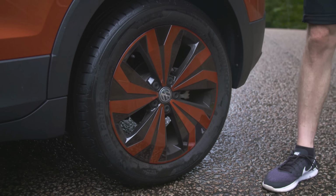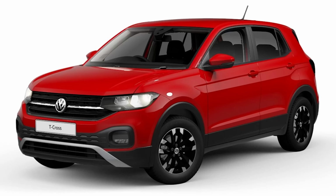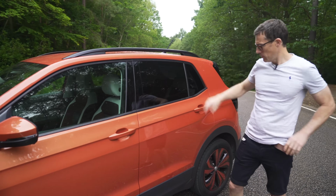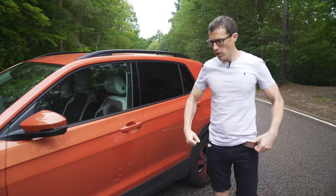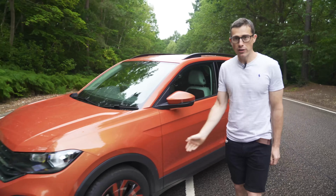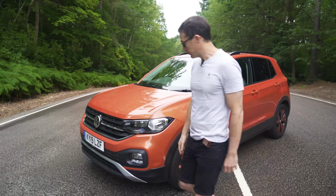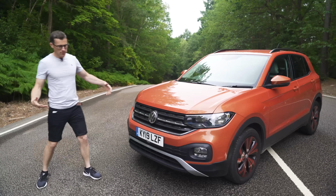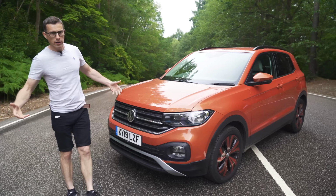Alloys, they range from 16 inches to 18 inches. Now the entry-level car doesn't have these roof bars, but the SC model upwards get them. Look kind of cool down there. You need that for the off-road rugged look, although of course this is not an off-roader. You can't even get it with all-wheel drive. It's got a very distinctive face as well. It's not a bad looking thing. However, you know, the more you pay, the cooler it looks.